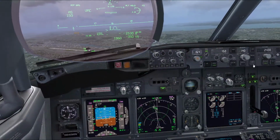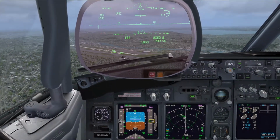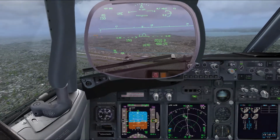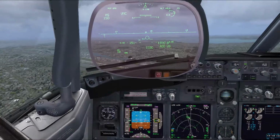Why the approach is not engaging. There's the Boeing Field.